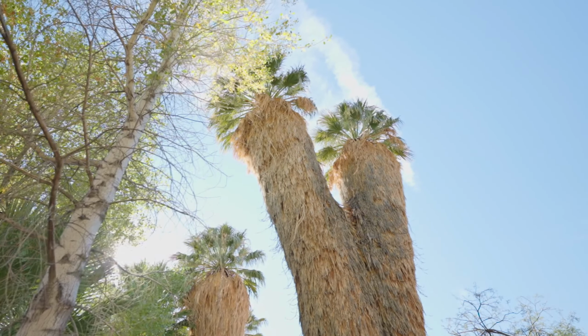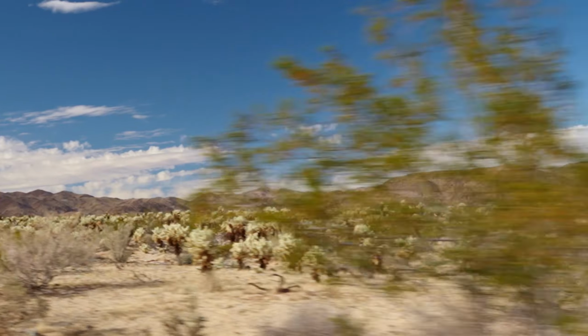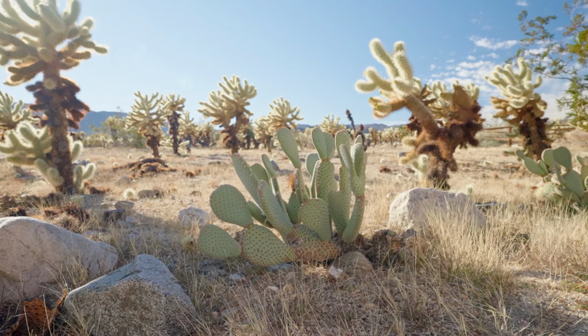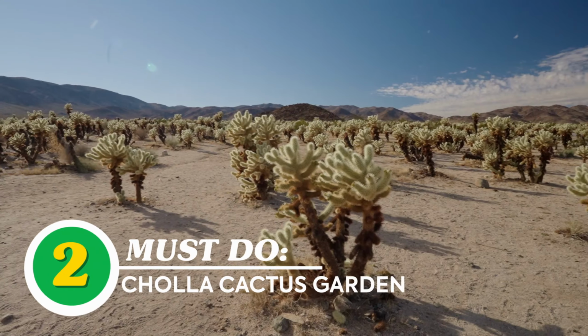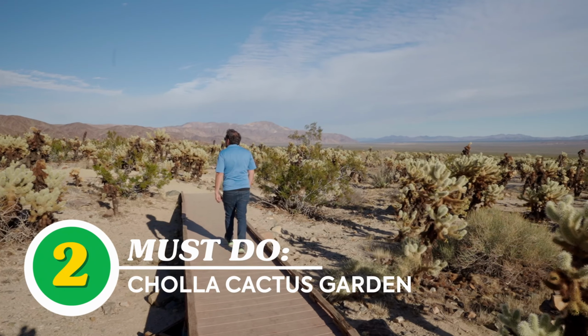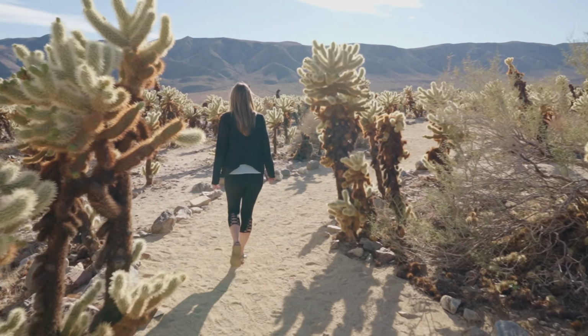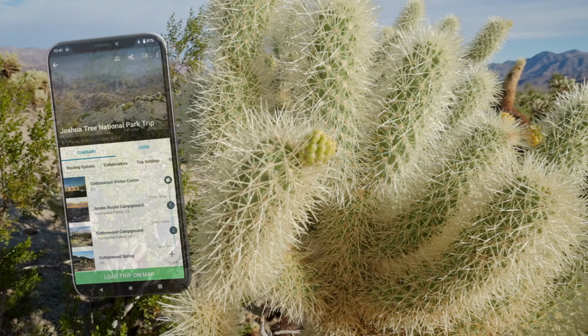It is so cool. As you continue driving north, you'll start to see more plant vegetation like spiny ocotillo and cholla cactus, nicknamed the teddy bear cactus. This quarter-mile flat trail will only take about 20 minutes unless you're like me and want to snap 100 pictures here. We're now at one of my favorite parts here in Joshua Tree, which is the cholla cactus garden.